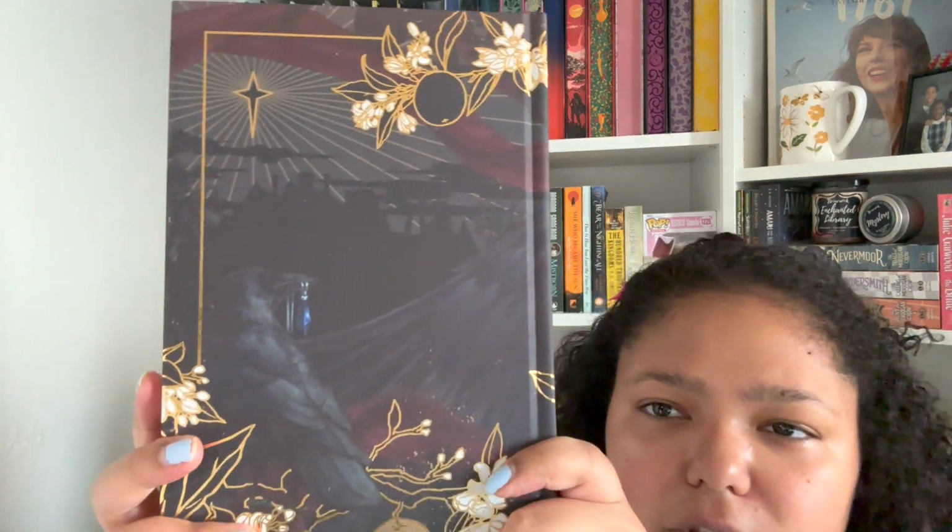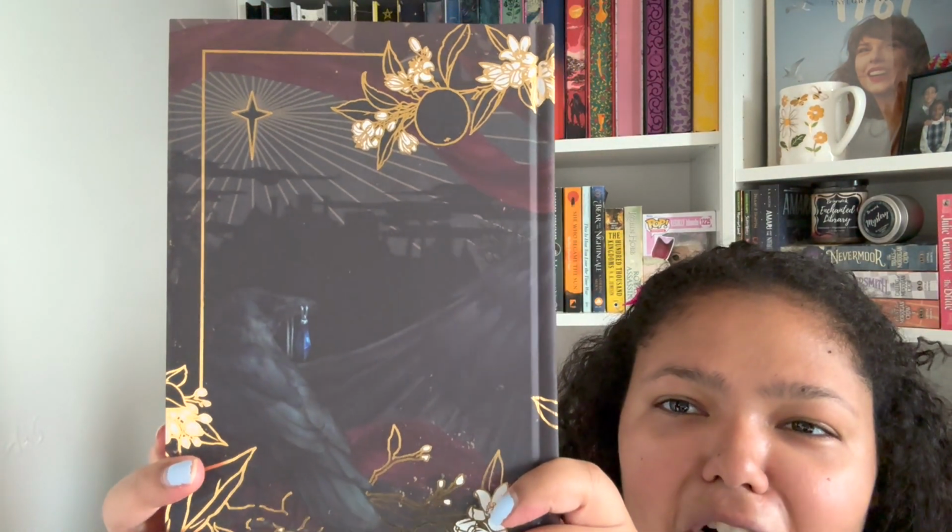In the back, it's kind of hard to see, so I'll get a little bit closer. You can see all of the details of the story. I don't know when I'm going to have time to read this just because my TBR is pretty set for the next few weeks, but I will find time to read this.